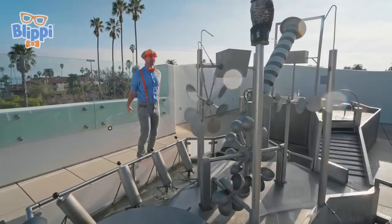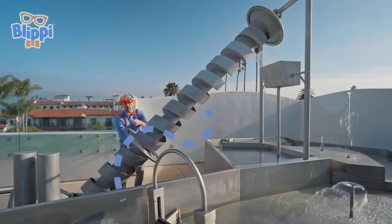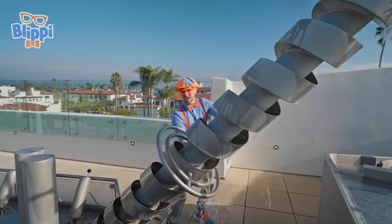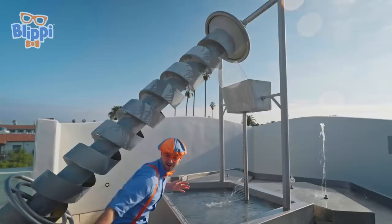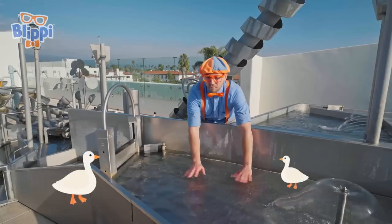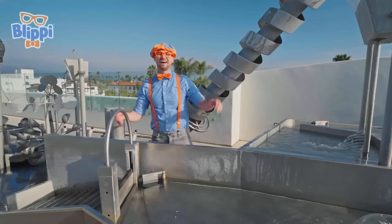Whoa, look at this. Kind of looks like a corkscrew. I see what it's doing. It's actually bringing water all the way from the bottom all the way to the top. Do you see it? It's pouring out the top. Whoa, and look at all this water. It's like my hands are ducks. Quack, quack, quack. Hanging out in the water and flying in the air. Caw! That's not a duck. A duck goes quack, quack, quack.